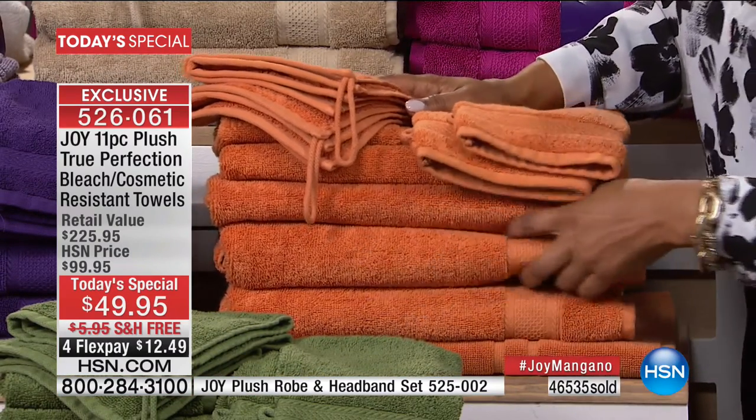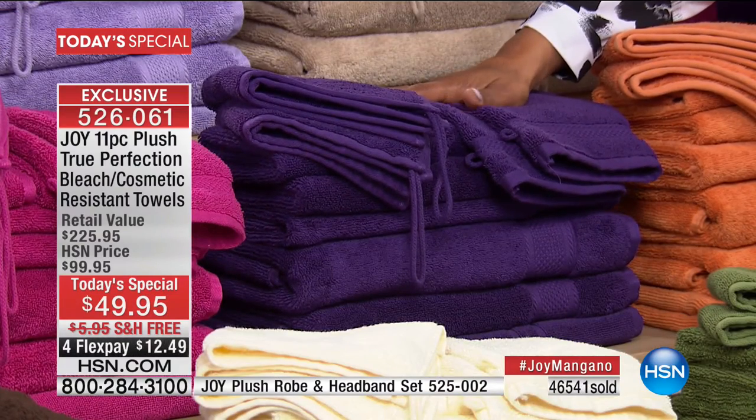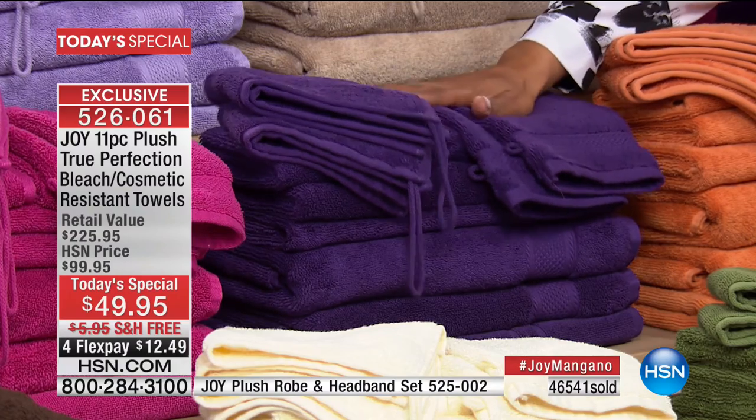It's absolutely gorgeous in one of my bathrooms. Then there's my favorite, violet. I just love my violet. So we know that the lilac and the violet are like love and marriage together.